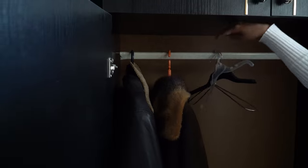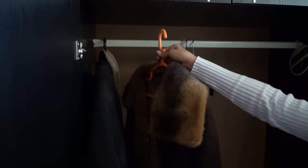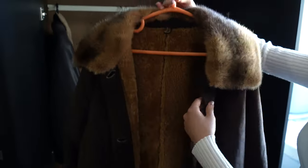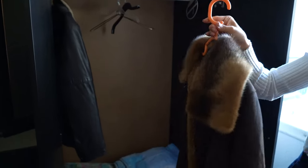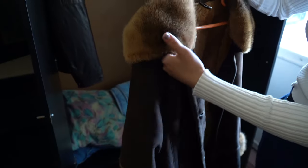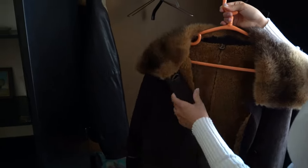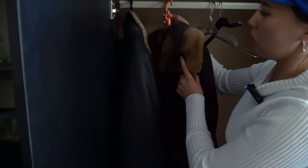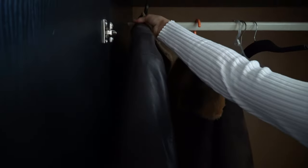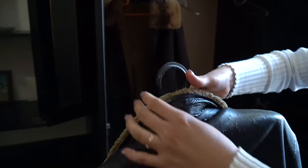And the thing that I want to show you, there is a hanging fur coat, also from the Soviet times. I hope you know, in Kazakhstan and in Russia, the winter is very harsh and people have no choice, they wear this kind of coats. This is for women, and this one is for men. Also fur coat, very old, you see? Leather fur coat, it's already kind of destroyed.